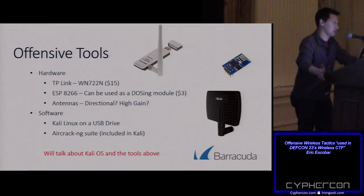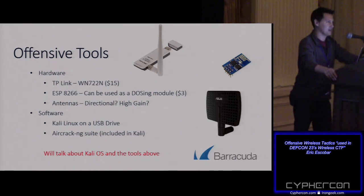Software, again, if you're a seasoned veteran of IT, you can just get whatever you want, whatever Debian distribution, whatever Linux distribution, install all your own tools. No big deal. Don't get mad at me for saying, oh, you tell people to use Kali. Use Kali. So if you're not familiar, Kali Linux is an operating system, free on the internet. It's something that a lot of getting started hackers use just because it has all the tools installed.